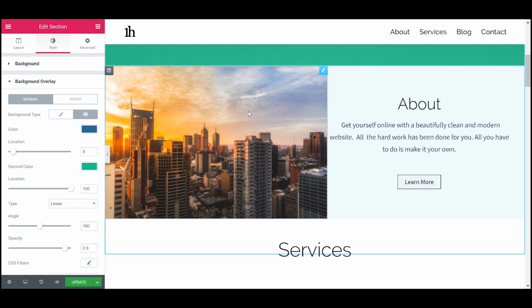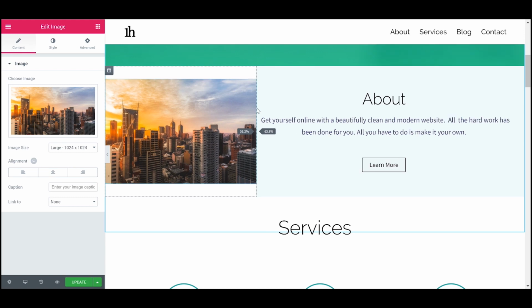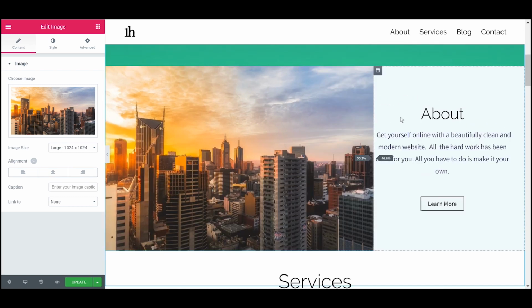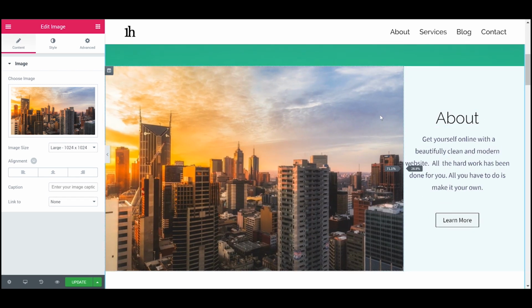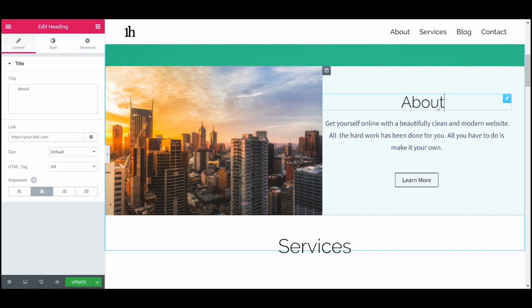So if you'd like to change this image to something different, we just simply hit the little edit button and you would select your image just as I've shown you previously. You could reduce the size of the image, or you could make the image really big. Honestly, it's up to you what you want to do with that. Okay, and then we can go through and we can change the text here. We just simply click on it, type in whatever we want, and that's easy as that.